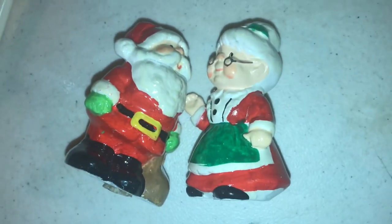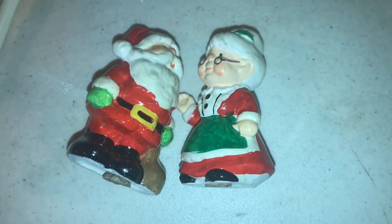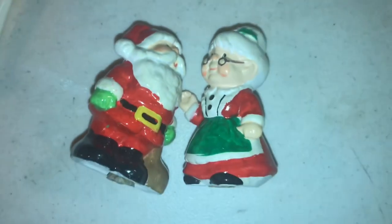It is Monday night. I just sold this super cute salt and pepper shaker set for $14.99. I did put free shipping on it. It'll go first class, super lightweight. Put it in a little box and off it will go to its new home. I just listed these too, so super cute.